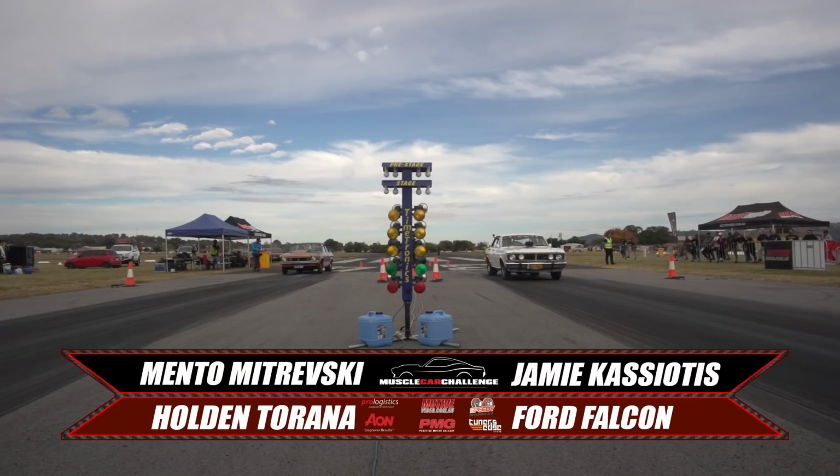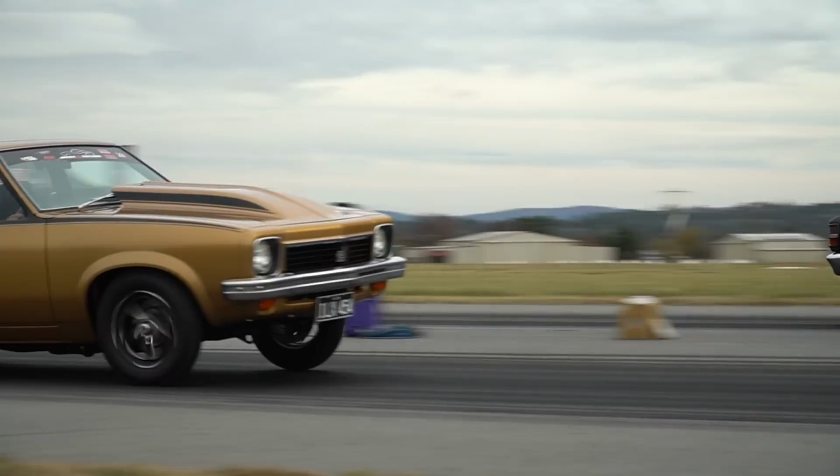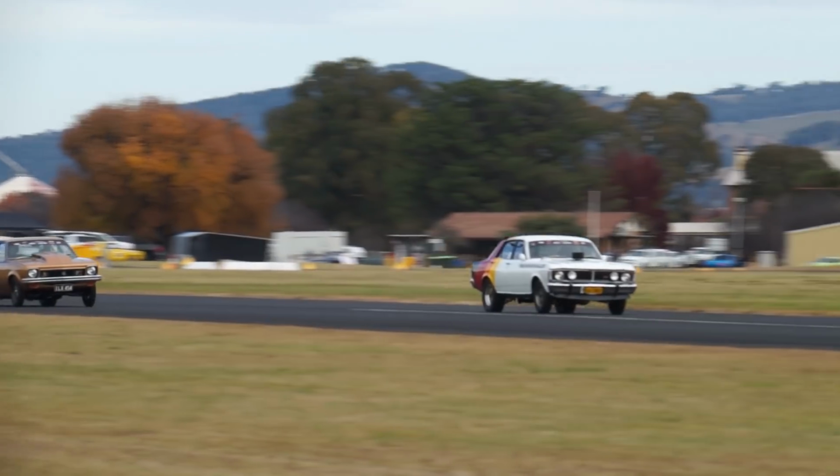This thing is a weapon of a car. Jamie has been getting great reaction times and doing plenty of runs in the Rainbow all weekend, but now he's going to have his work cut out for him to take on Mento in the Tirana. Reaction time is good from both drivers. Looks like the Rainbow's got the whole shot. He's got a couple of car lengths on Mento by the 60.